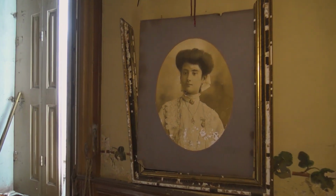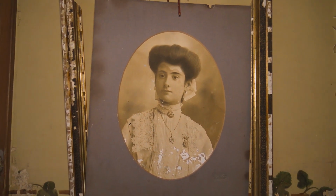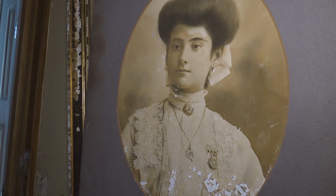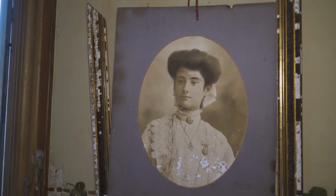Look at that picture. Portrait because it's painted. It's a painted portrait of the lady. These portraits were very common in the mid-1800s. But when being drawn, it can be a portrait drawn much earlier.